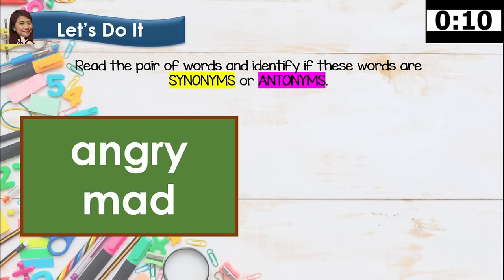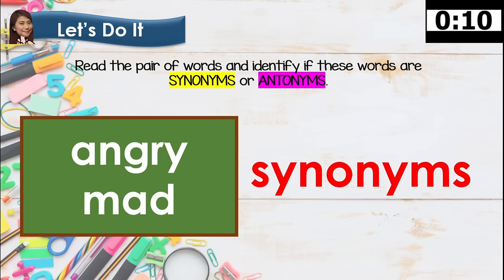Next, angry, mad. Are they synonyms or antonyms? Type now your answer. And the answer is synonyms. The words angry and mad have the same meaning.